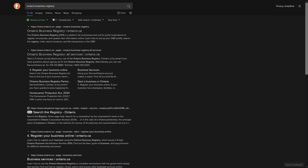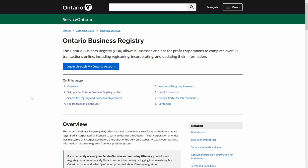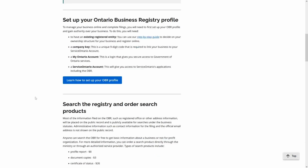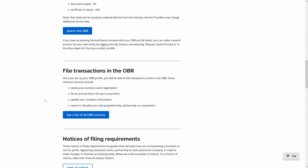So the first step that you're going to need to do is to go to the Ontario Business Registry. This is a subdomain of the Government of Ontario's main webpage. Sole proprietorship business name registrations can only be acquired at the provincial level. This is the webpage you will be looking for. Once here, scroll down to the button which states "See a list of all OBR services." Click this button.